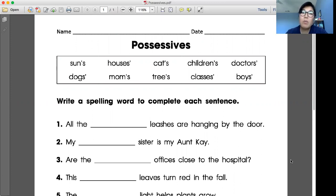Remember also that, depending on whether the words are singular nouns or plural nouns, there's a rule. If the word is a singular noun, one person, place, or thing, then you need to add an apostrophe and S at the end of the word. However, if the word is a plural noun that ends with S, you put the apostrophe after. And remember, there are plural nouns that don't have S at the end, so you put apostrophe and S, like children's. Children is more than one child. They don't have an S at the end, so you just put apostrophe and S.